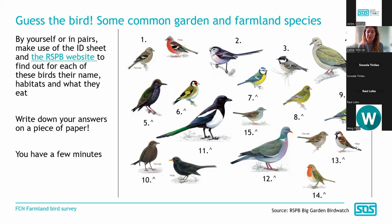House sparrow is correct. We do also have tree sparrows in the UK, which look a little bit different and have a black dot on the cheek. They're much rarer. So if you do see those on the farm, that's fantastic. But what you usually see as a sparrow is a house sparrow, which is one you can see on the screen here.